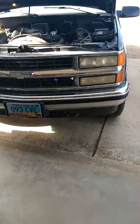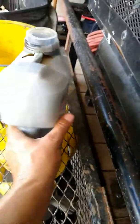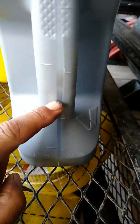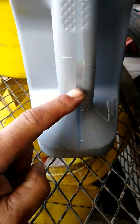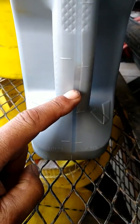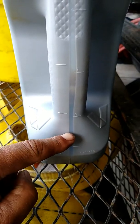What was in the car? This is the oil that came out of the car. It is 5W30 going in. It is right there. I know you're seeing more, but it's not more because it is right there. So we're gonna call it 2.5 quarts came out of it, and I added a quart in Grand Forks, meaning I had 1.5 quarts in it when I pulled up to that fuel pump.